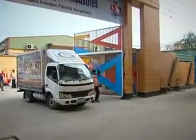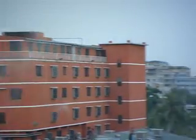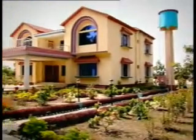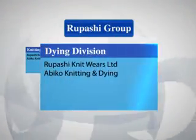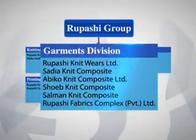The production base of Rupashi Group is situated on this well-developed industrial premise designed with all of the necessary infrastructure and amenities, including a guest house having stopover facilities for its buyers and guests. The group's 14 affiliates directly deal with fabric and accessory producing, dyeing, washing, printing, embroidery and garmenting.